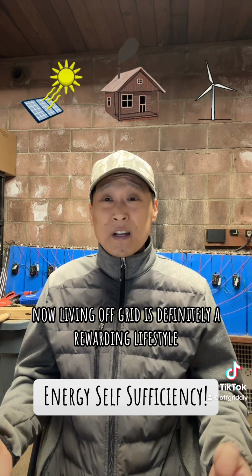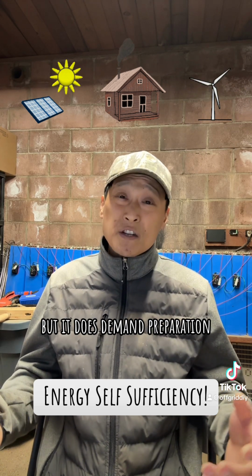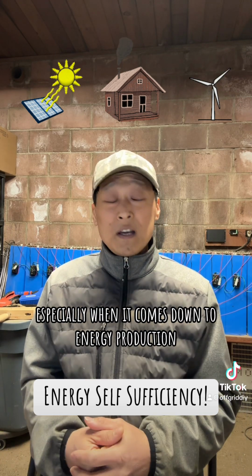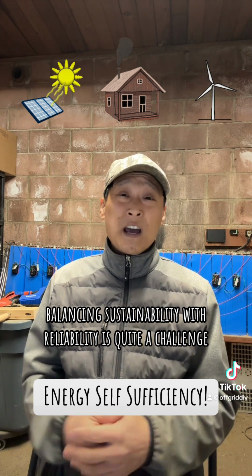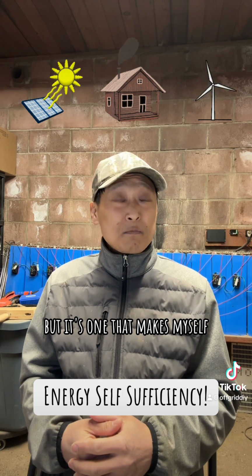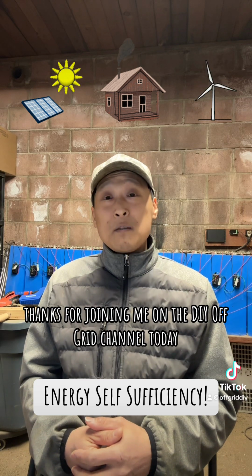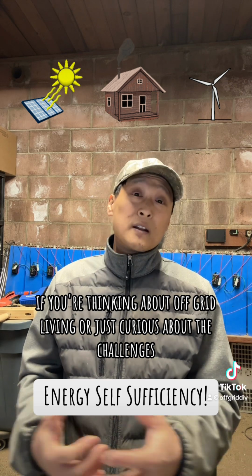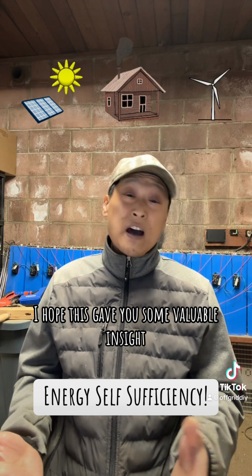Now, living off-grid is definitely a rewarding lifestyle, but it does demand preparation, resourcefulness, and resilience, especially when it comes down to energy production. Balancing sustainability with reliability is quite a challenge, but it's one that makes myself, along with many other homesteaders, embrace. If you're thinking about off-grid living or just curious about the challenges, I hope this gave you some valuable insight.